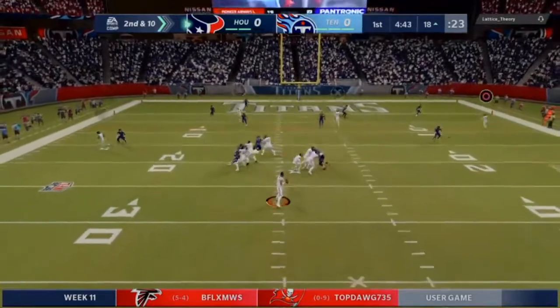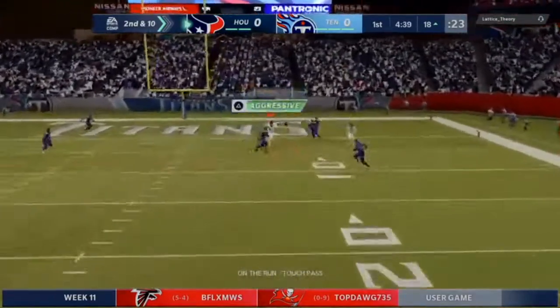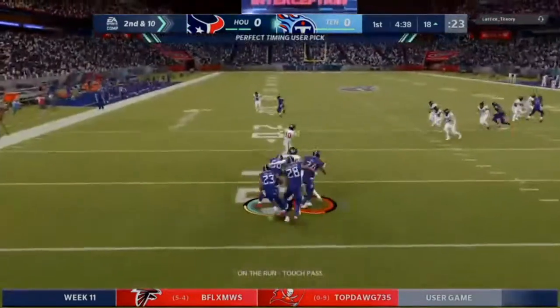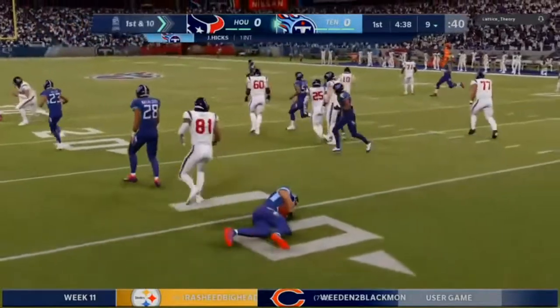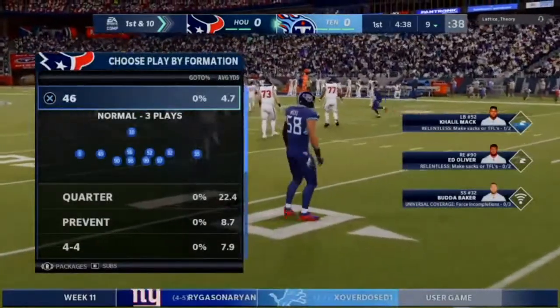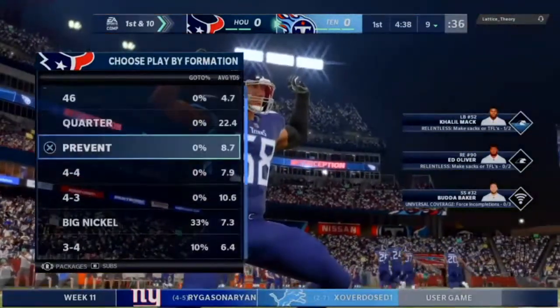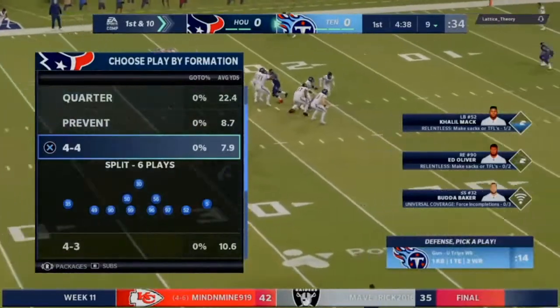They go play action with Jackson. Eluding the pressure right. Into a double team, and it's intercepted. Picked up by the linebacker, Jordan Hicks. And a big turnover there as his guys will get the football back. The Titans take over 1st and 10 at their own 9-yard line.